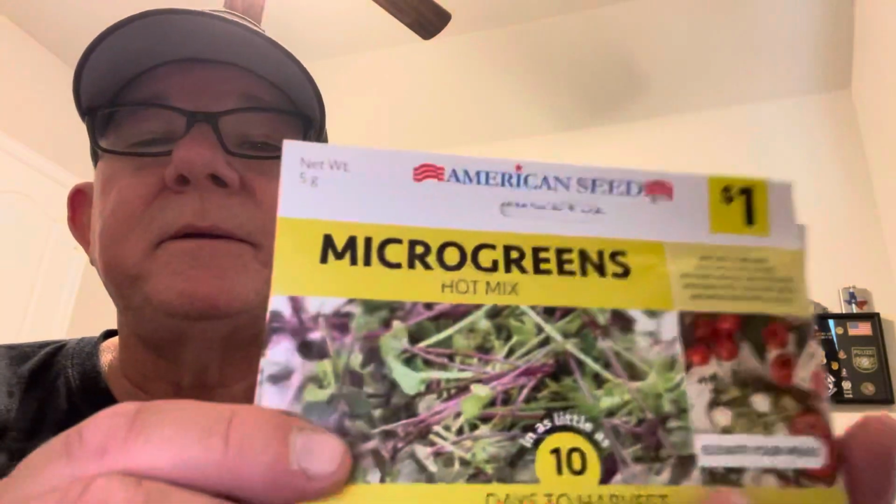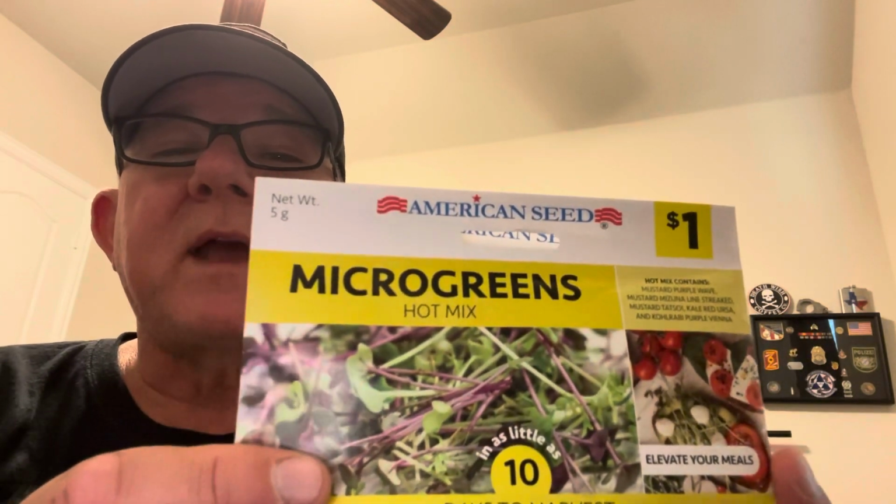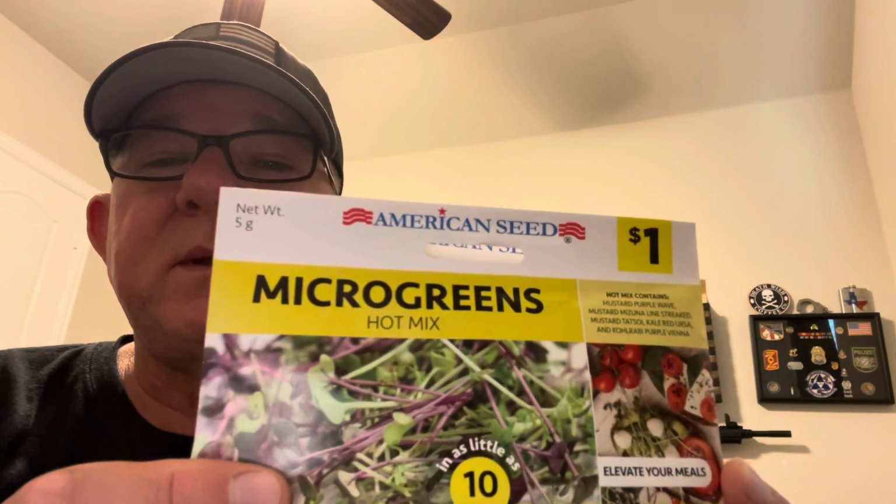Another item that I picked up this weekend, which I thought was pretty cool, I believe this was at Dollar General, but these little microgreens, these little packages of microgreens. And you basically scatter them about, tend to them, and they sort of just grow according to the directions.